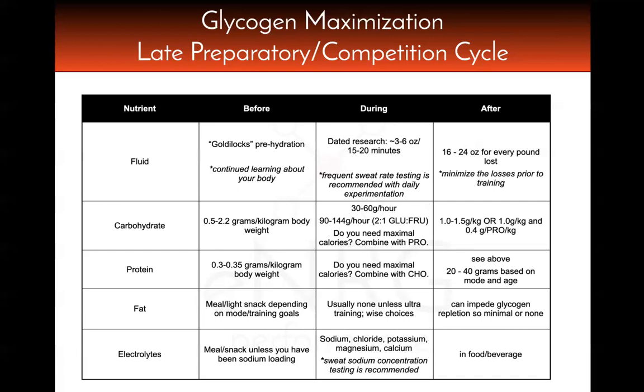So with protein, as I just mentioned, if you need more calories during a session or during a race, then you can certainly add protein to the carbohydrate, or vice versa. Fat is the broken record. Unless you're an ultra cyclist, you usually don't need a lot of fat, right? And then electrolytes, we talked about the Fab Five, right? The sodium, chloride, potassium, magnesium, calcium.